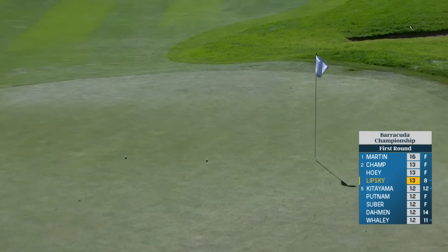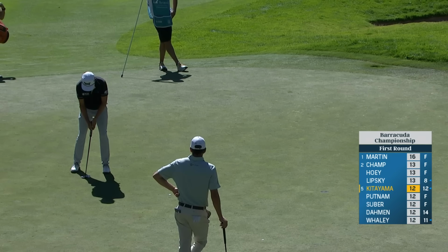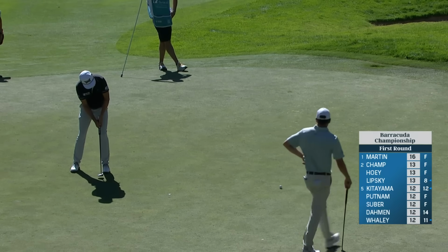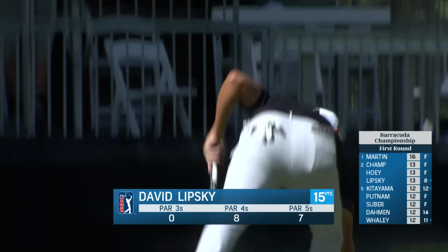Yeah, we've seen this backstop in behind this hole that you can use here. The false front's a little bit of a danger, but that's a well-played shot, just pin high right. Can he keep the heater going? And Lipsky on a roll.